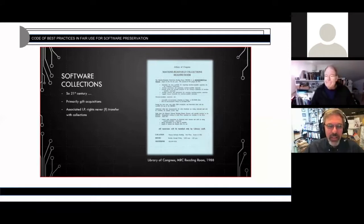So back to the point about fair use and the specific point that where materials have been donated, their preservation should be undertaken in light of the terms of donor agreements, which may limit reuse and access. And I'm going to put this point in a slightly different way.